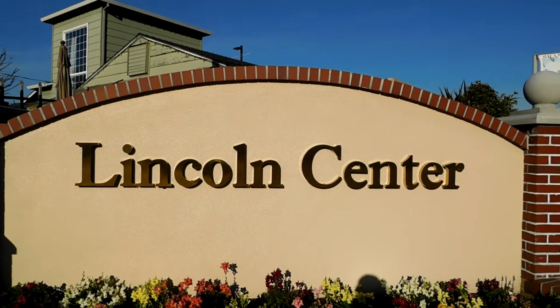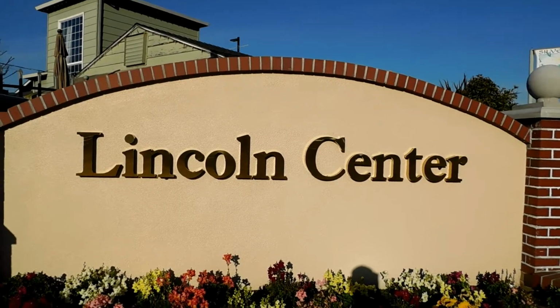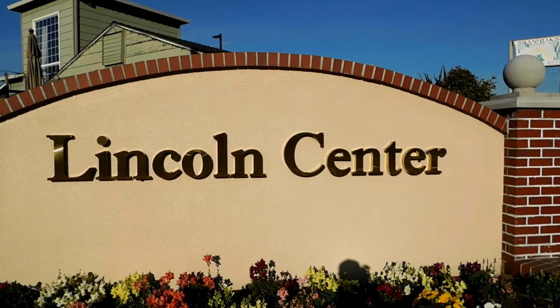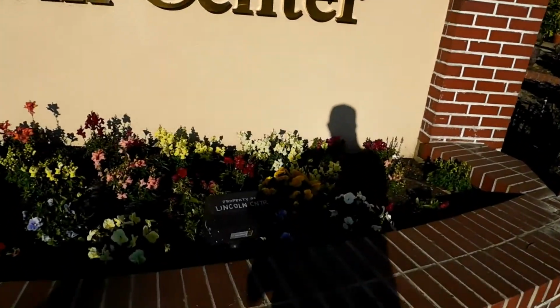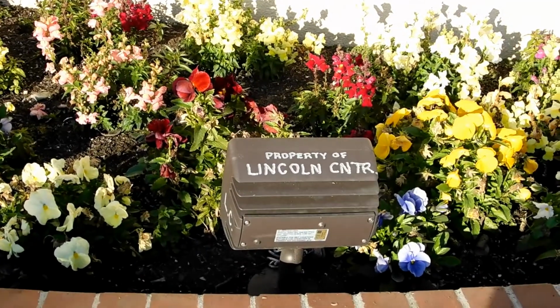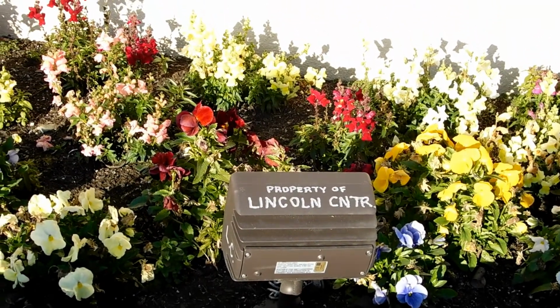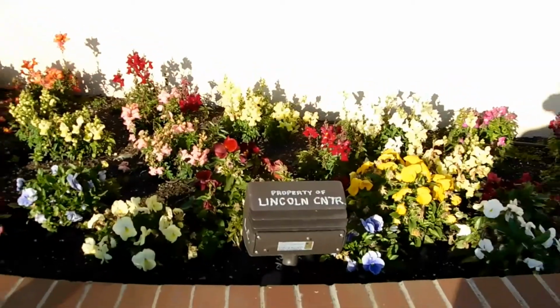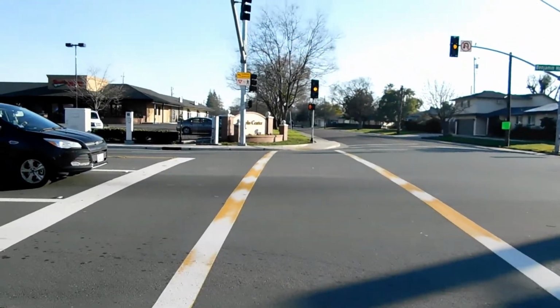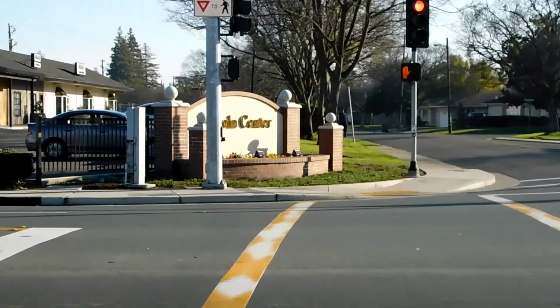One of my favorite pieces is this big giant gold Lincoln Center plaque. At night, they have these lights that illuminate the plaque. And if you look closely, it says Property of Lincoln Center. And they even have one across the street, right over there.